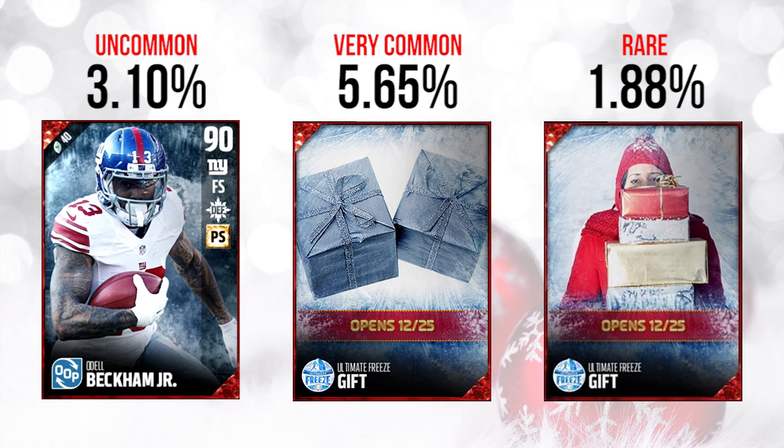Now, everybody and their mama wanted this thing to come out, so it's very cool that we actually got it. Odell Beckham Jr., obviously one of the most popular players in the game. One thing I will say about an Odell Beckham Jr. card versus, let's say, a Calvin Johnson free safety in the past, one of the big advantages that Calvin Johnson had over the other free safeties in the game was that he was 6'5". Now, Odell Beckham Jr. is not tiny, but he's also not a big receiver. So that's something that he doesn't quite have.